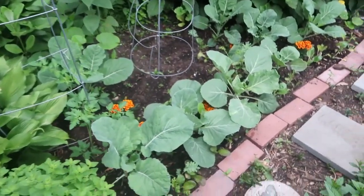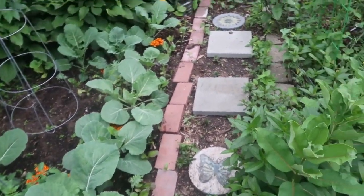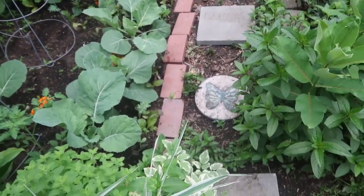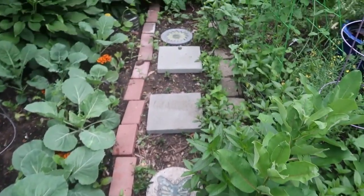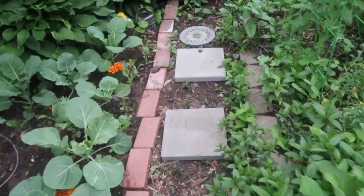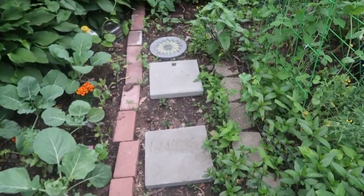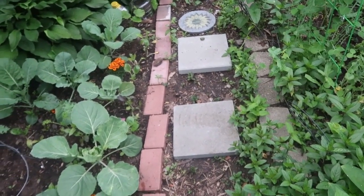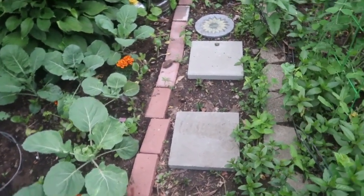I went to the garden center, and I picked up some of these stepping stones here, and I think that this looks really good, and it makes it easier to move around in this bed, so I'm going to get some more of them, and it looks good.